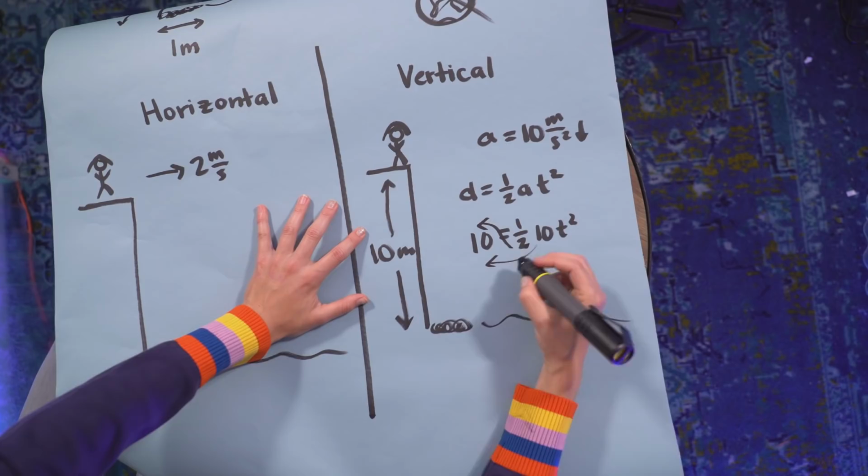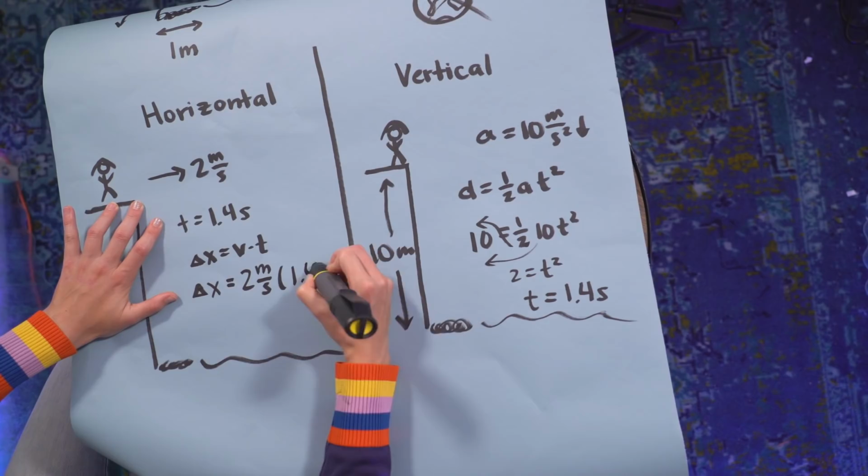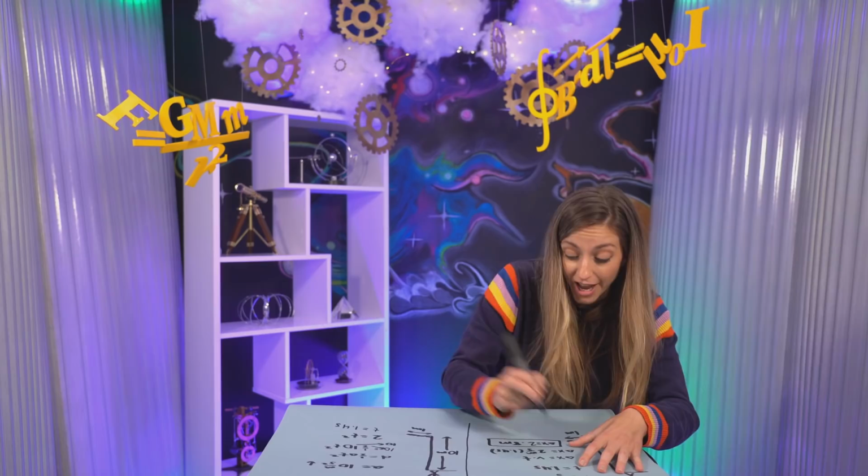During that 1.4 seconds, she's also moving sideways at 2 meters per second, which means my t over here is also 1.4. Delta x equals v times t. x equals 2 meters per second times 1.4 seconds. So she lands in the water 2.8 meters out. So she definitely clears the rocks. She's bobbing happily out there like a little dolphin.